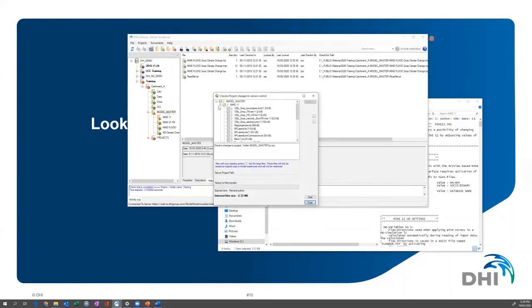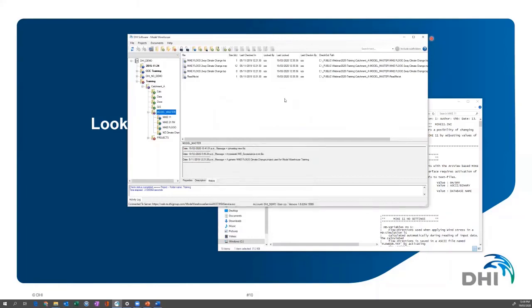Close that. And now it's asking me to upload the changes to the revision control that are marked here. So we will just leave it at that. So that's basically checking in and checking out. We are quite close to running out of time.